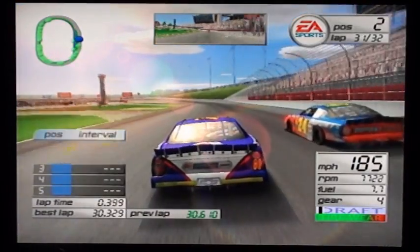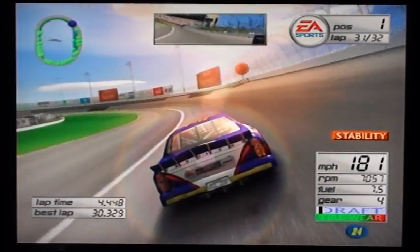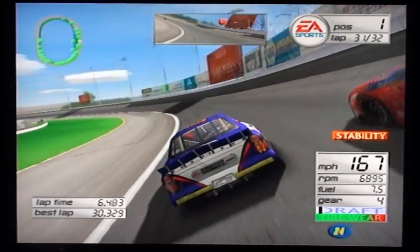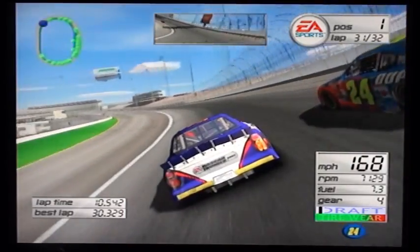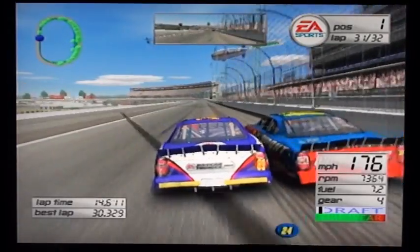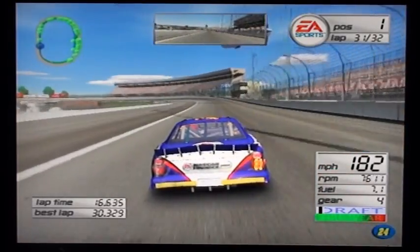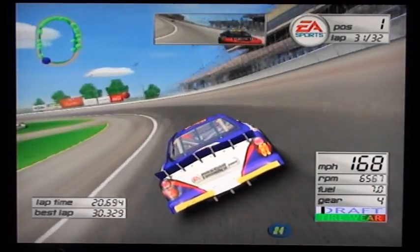Oh, look at that! Got the run off turn 4, going for the race lead. Wow, that's a shot. That's a surprise. I didn't think I had that big a run. There's a wreck down the back straightaway. Oh, no, it's just cars going that slow. I thought there was a wreck down the back straightaway. There were cars going very slow. 2 to go. It's contact with Jeff Gordon. Oh, and I got the race lead.